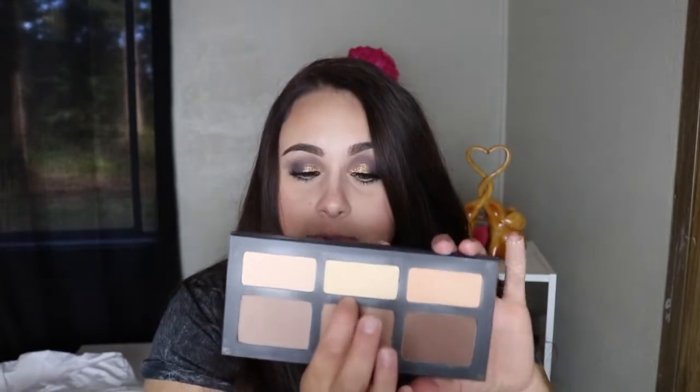It's not too much. Sometimes banana powders are just too yellow and they look really gross on me, but this one is just absolutely perfect. And then I love that they have just a normal skin toned type setting powder. So what I'll end up doing is I'll mix all three of these together quite often actually.